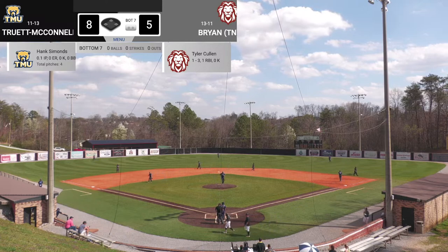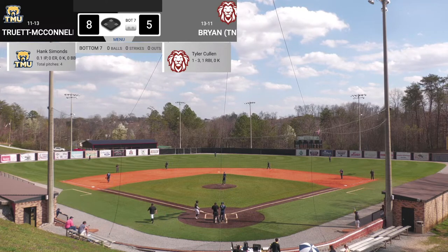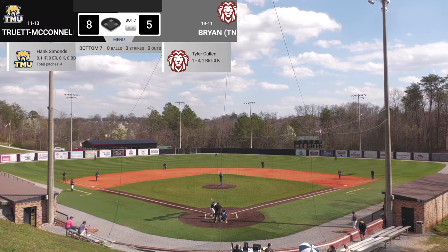We are back in the bottom of the seventh. Lions are at the top of their order with our first baseman, number 17, Tyler Cullen, coming to the plate, who is 1-for-3 on the day. Hit a solo home run his first at bat of the game, first pitch fastball he was attacking. So let's see what TC does here on the first pitch from the big righty.